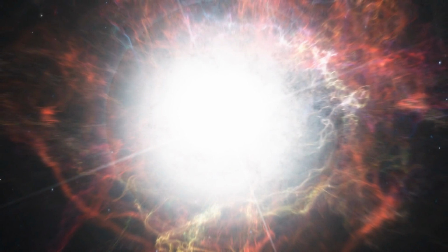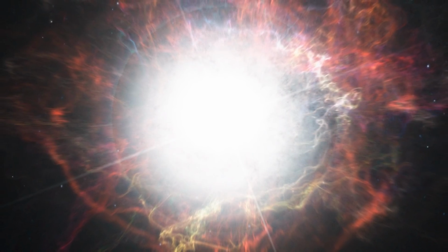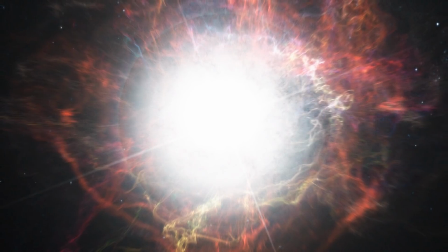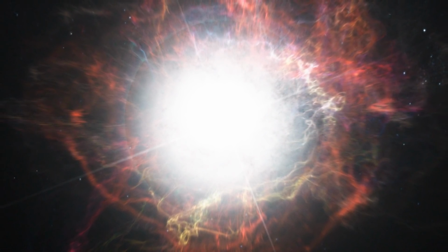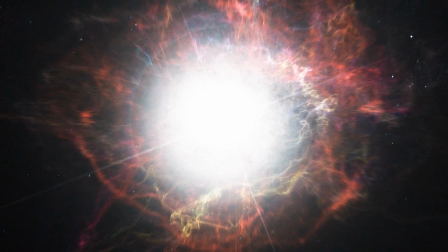This kind of object isn't unheard of. There's even a name for it, pulsational pair instability supernova. But astronomers have never actually seen one, and never expected to. Pulsational pair instability supernovas were thought to have occurred only in the early universe.